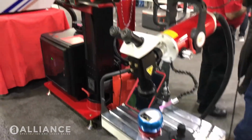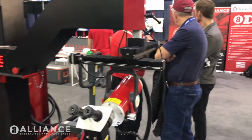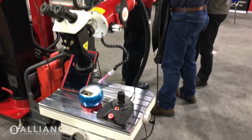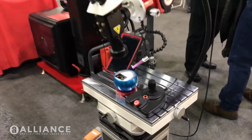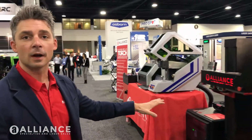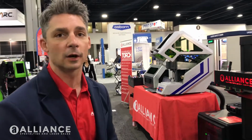It has 762 millimeters of motorized Z travel. It has a motorized X and Y travel. It has the ability to weld all tooling steels, including aluminum, coppers. This particular model is a mobile version. So what we did is we just included a motorized die truck with it, so it can go wherever we need it to go.